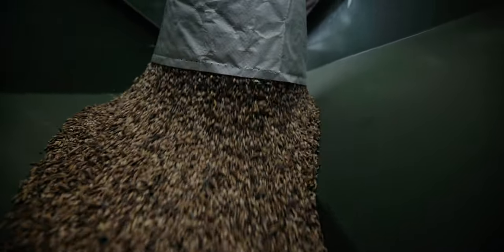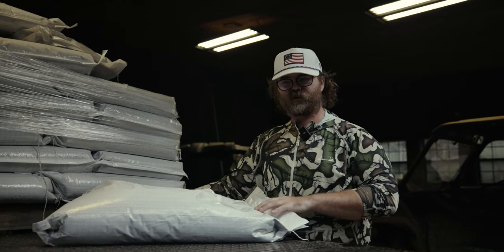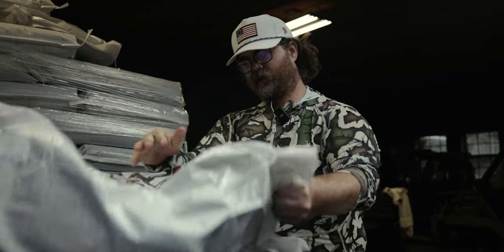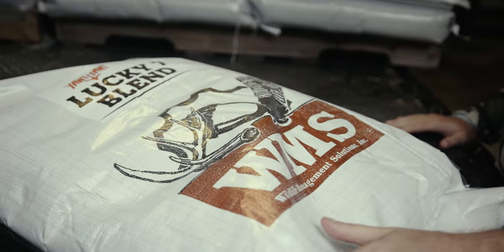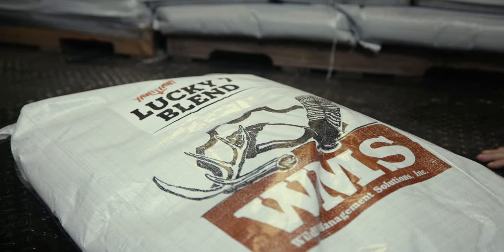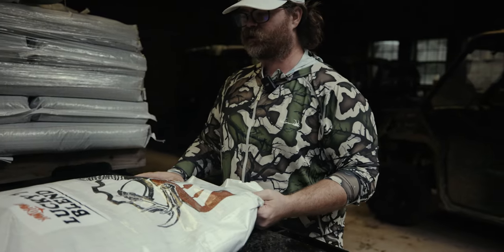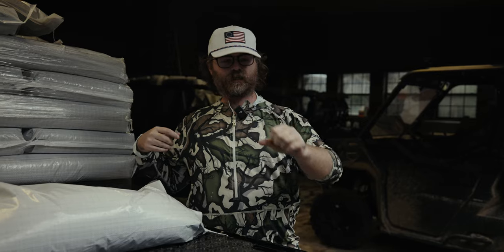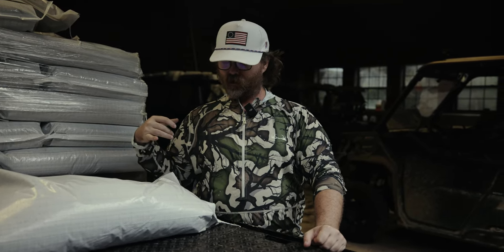Here putting food plots in, and so we decided to go with something different this year for these food plots. We are running Wildlife Management Solution, the Lucky 7 blend. And this is just a solid blend to get at your local co-op. But what drew us into this blend was mainly that it's using high quality seed.